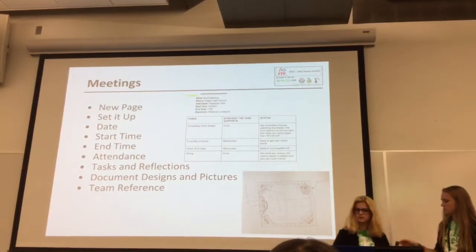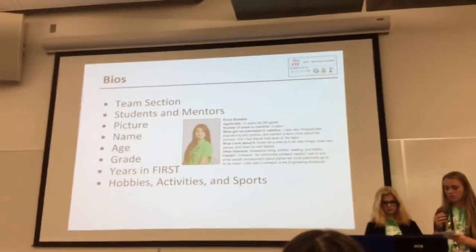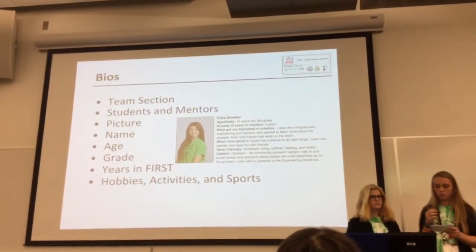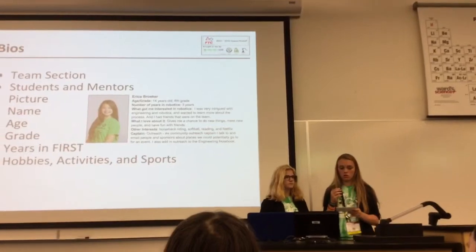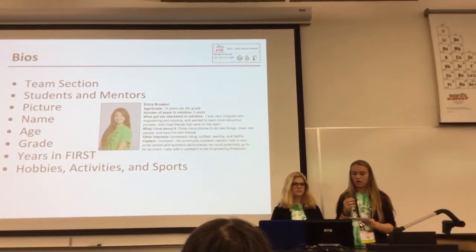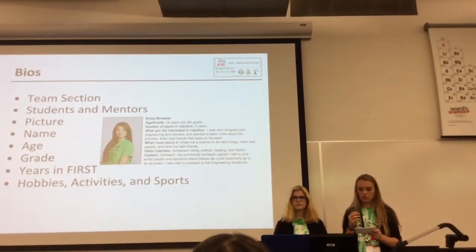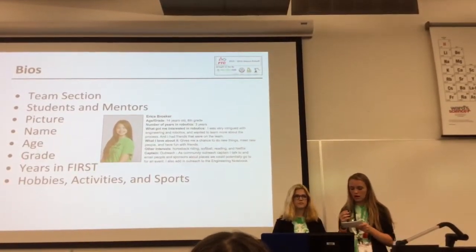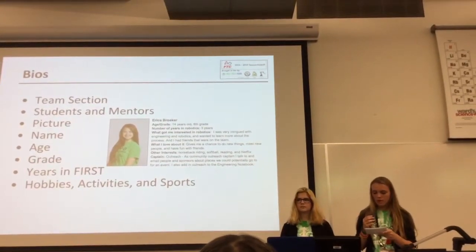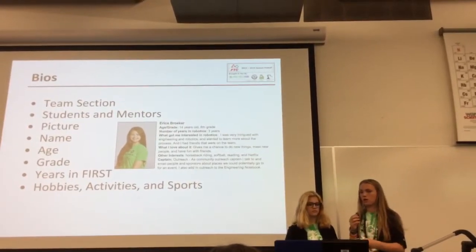Judges like to see a bio of everyone on your team in the team section. This can also be helpful if you plan on sharing your engineering notebook with other professionals so they can get to know the team. There should be one for every member, including your mentors. Consider adding pictures so it makes it easier to connect a name to a face. A few more good things to add are your age, your grade, and your years in FIRST. Lastly, if you have any other hobbies, activities, or sports that you participated in outside of robotics.